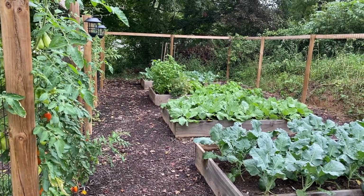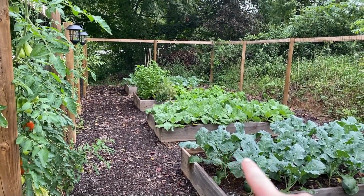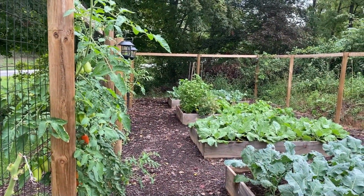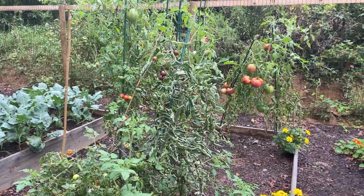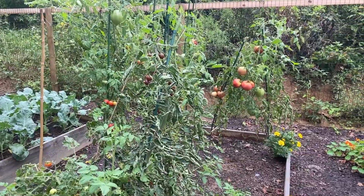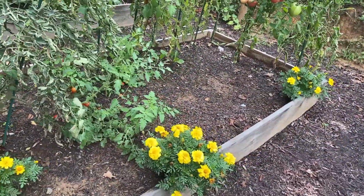Okay, just to give you a quick overview of where we are, we have some beds of broccoli, cabbage, peppers, and then cauliflower down there on the end. In this bed here, we have a bunch of tomatoes that have seen better days, but are still producing some tomatoes, so they're still hanging on there. I have an opening here in this bed that I might plant up today.